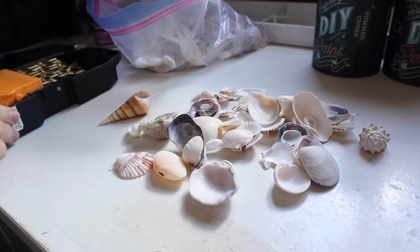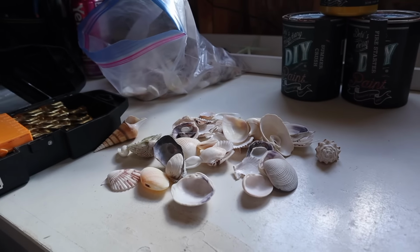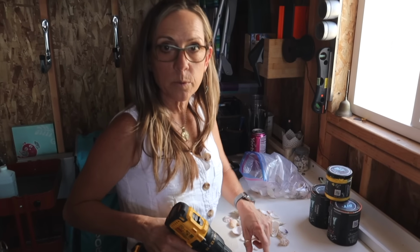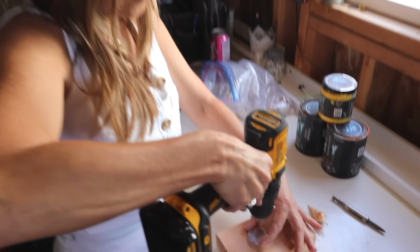Okay, so Debbie wants me to drill little holes in the shells. I've never done that before, so hopefully I don't ruin the shell. How are you going to do that? Well, I have these drill bits. I got the hole too low, but I can make a dangle. I got a big block of wood, so I have something to leverage.